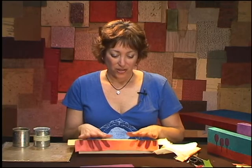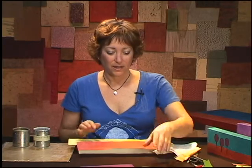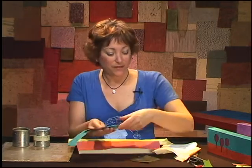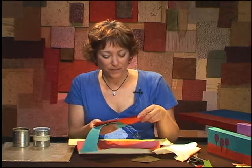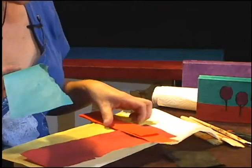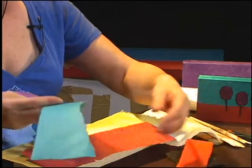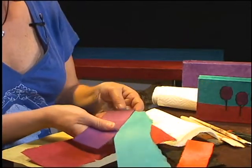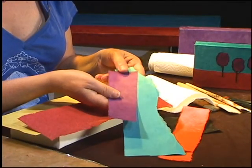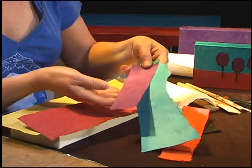So you need your papers, and then I have a black Lokta paper to use for the tree trunks. Oh, and I have orange for the sun. I'm going to try doing an orange sun against the yellow. I think that'll look really good. And then for the trees, I'm going to try to use these two colors together and see what happens. It's a teal blue and this bright purple. So we'll see how that works.